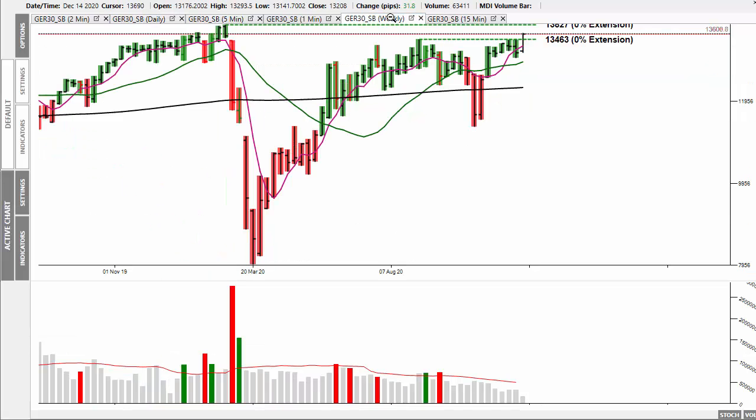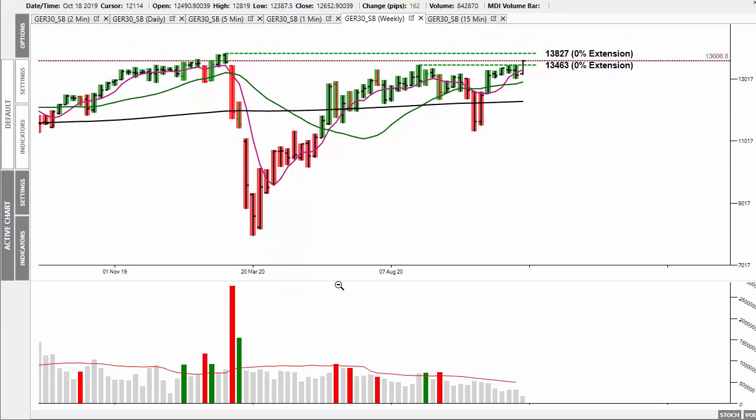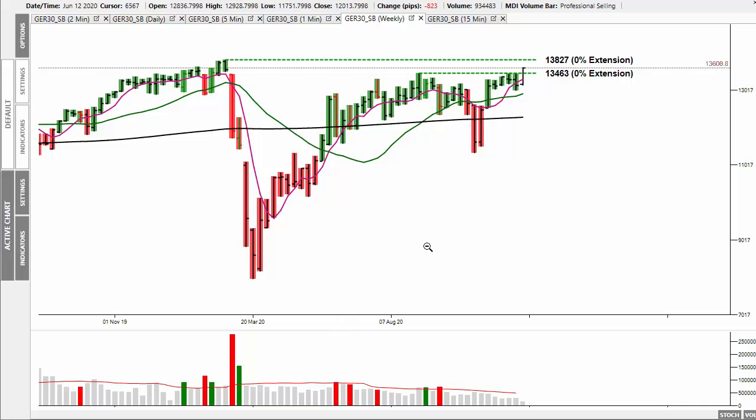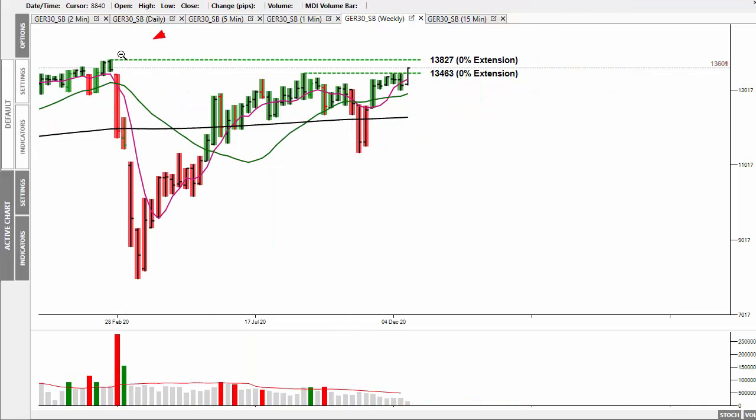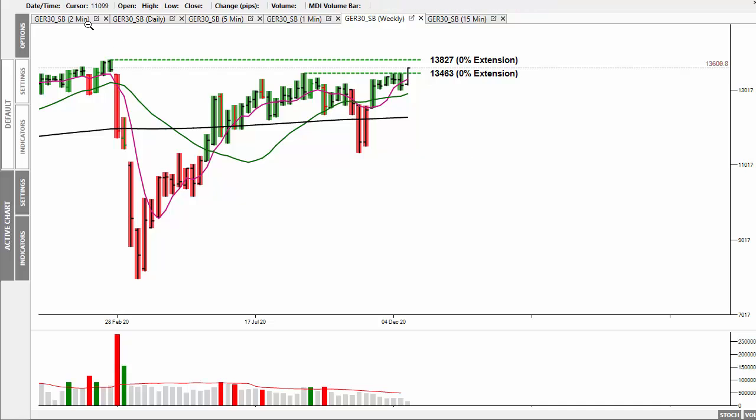And in fact, if you look at the weekly chart here, I'll just shrink this down a bit so you can see. This is where the all-time high for this market was. It's back here, which the date was the 21st of February, or the week of the 21st of February. And then the market sold off and has since made its way back following a bit of a corrective move here, and heading back to the 13,827, which is the all-time high.